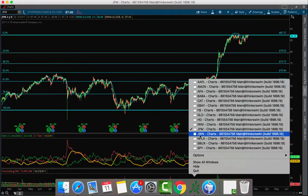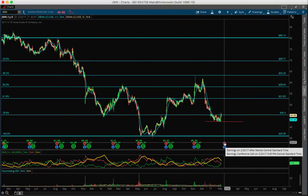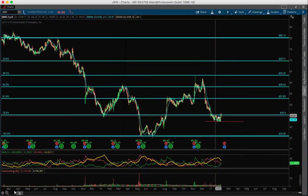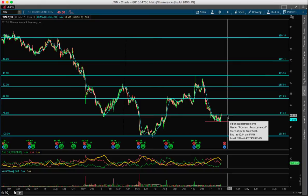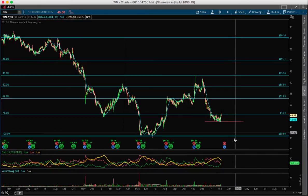Now let's talk about Nordstrom. Right here, Nordstrom, after it broke down from $62 to almost $42, that was a $20 move. It's going to report soon, on the 23rd of this month. And right here, there is some resistance of 45.40. I think it's still going down and will go to $35.